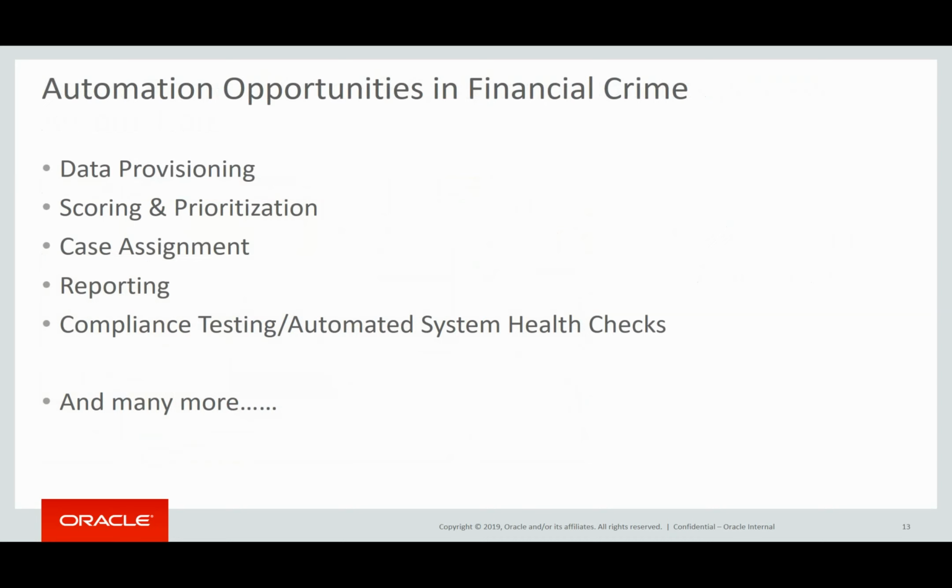Other areas where automation can be applied are the ETL process for data provisioning; scoring and prioritization, where case, entity, and correlation scores can come together to determine what is promoted to a case and its priority; and integrating with KYC and customer screening systems for customer and entity scoring.